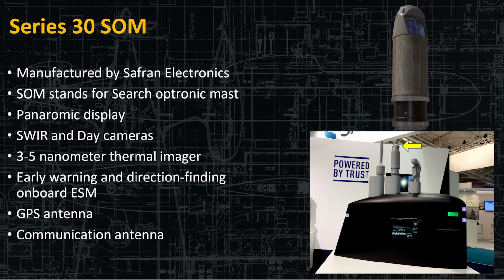So they were very clever. This is clearly taken from a trade show, both the picture and the sales pitch. It is a wide field of view, but when you look at the sensor, it clearly cannot see 360. Just know that it's a very wide display. And it's got infrared and day cameras. Those are different things. Infrared cameras and day cameras. 5 to 3 nanometer thermal imager, same as the attack mast, including early warning, direction finding ESM, and a GPS antenna. And you can communicate with this.